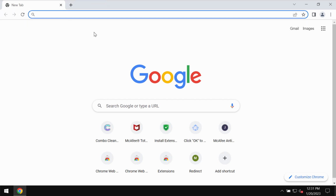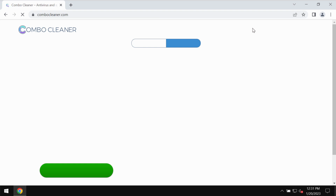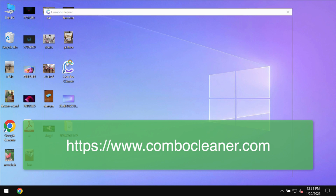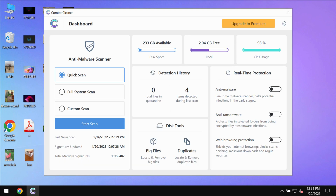To get rid of these pop-ups and any other malware, we recommend you to scan your system with Combo Cleaner antivirus. You may get it on the page combocleaner.com, download it, install it, and then start carefully examining the system with its help. Combo Cleaner will help you to detect and delete other threats.